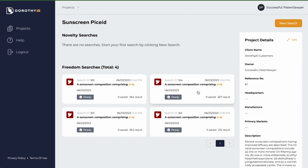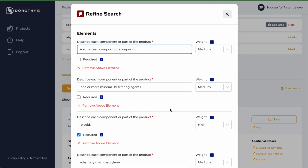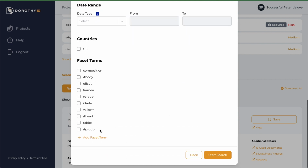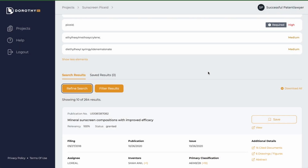Because they're so common, there is a danger that the cryolene and malonate components can wash out patents describing pie seeds and stilbenoids. To ensure that we catch all relevant patents describing pie seed, we'll add pie seed as a facet term. To do this, we'll go back to Search 2 and click Refine Search. Since the required element box is already checked, we'll scroll to the facet term section and add pie seed by clicking the Add a Facet Term button. Then we'll verify that the checkbox is checked and click Start Search.